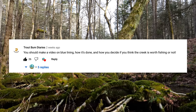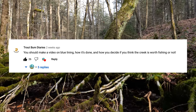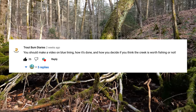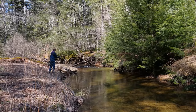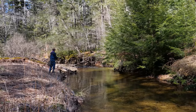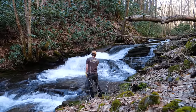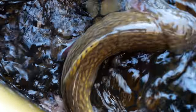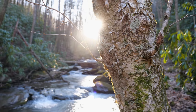One of the most liked comments in one of my recent videos was asking how I blue lined and how I decided if a creek was worth fishing or not, so I hope this answered some questions. I also hope that it shows a little bit of why I get so excited when I catch these little brook trout. I think sometimes I make it look like every single creek is loaded with these fish, but often that's not the case. It's pretty normal to hit multiple creeks in search of a stream that is actually worth fishing. So when I finally do catch a 10-inch native brook trout, I may do a fist bump in celebration.